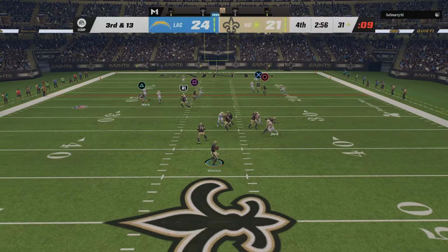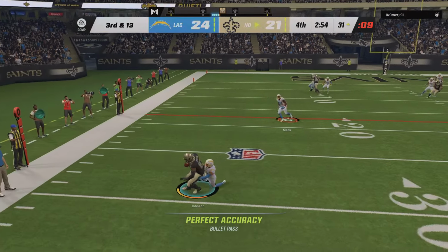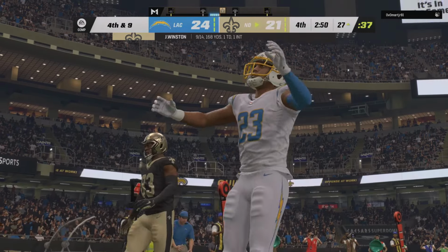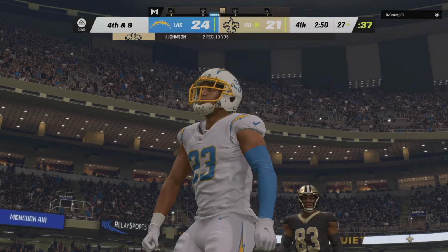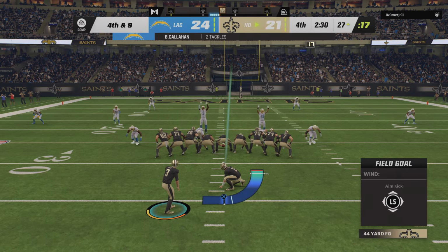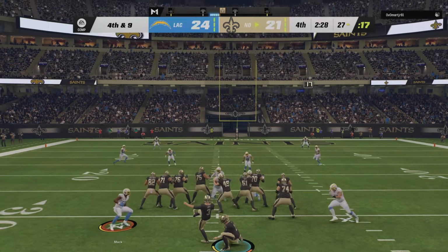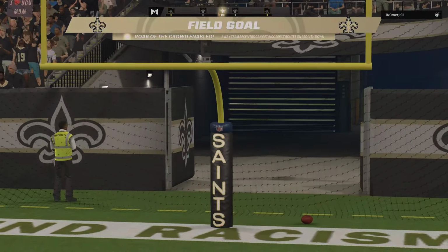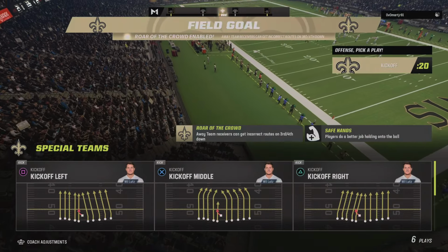3rd and long for Winston. Throw left side complete. That's Johnson. And he'll be stopped at the 27-yard line, well short of the 1st down marker. So now one of the biggest kicks of the night is forthcoming. The kick by Lutz is good. And in the fourth quarter, this game is tied.